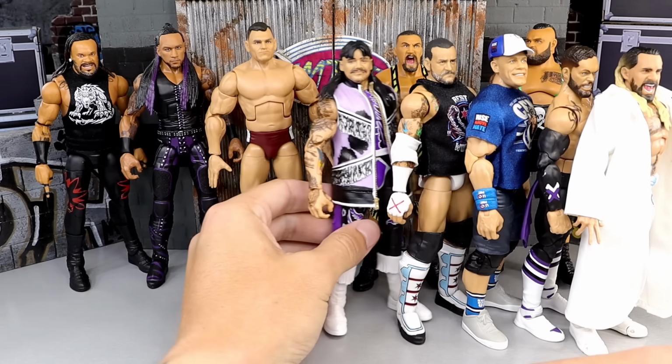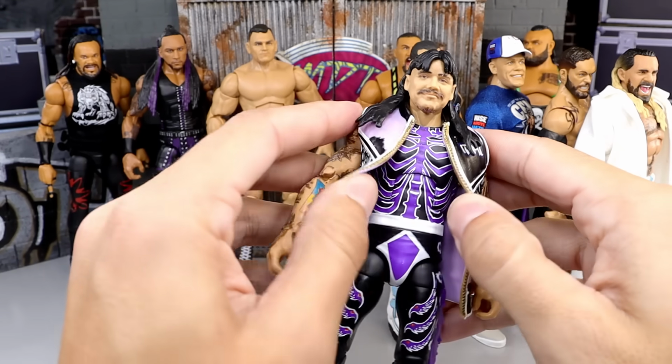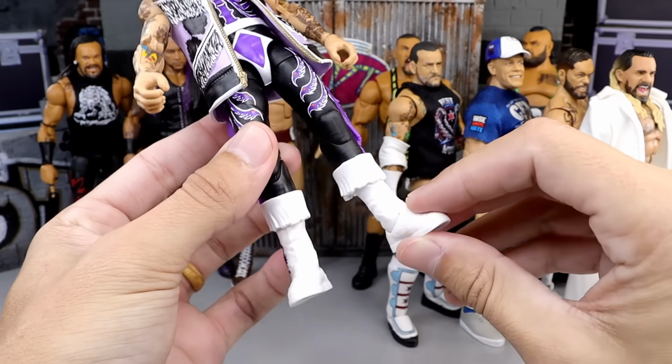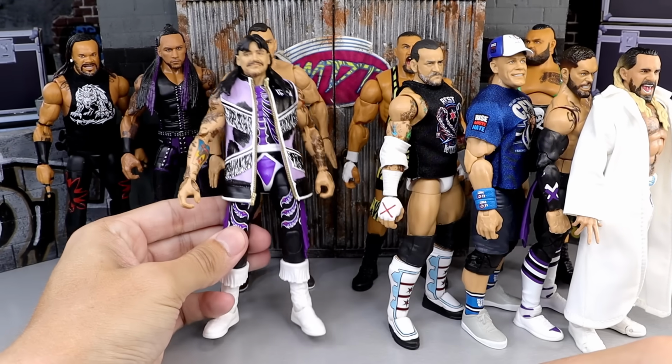But let's move on to Dominic Mysterio, man. I really, really dig this Elite 119 Dominic Mysterio. I think the head sculpt's good. I think he's very toyetic. I think his figures have gotten better over time, and I dig this figure a lot, man. He does have the Cody Rhodes clown feet, but it really doesn't bother me that much about this figure for some reason. I think it's the tassels and all the different stuff he's got going on.